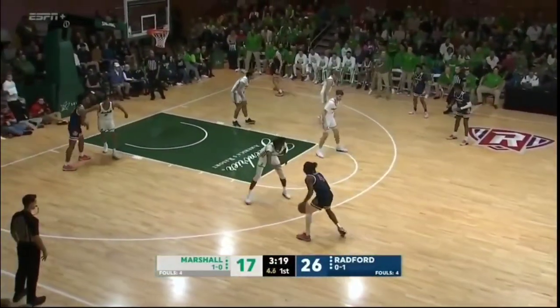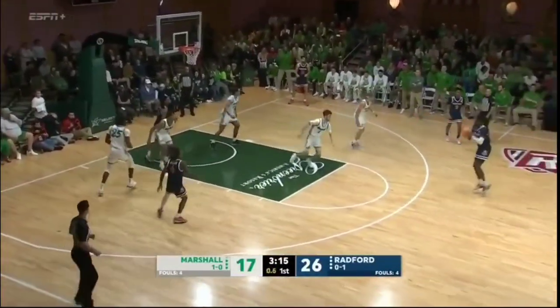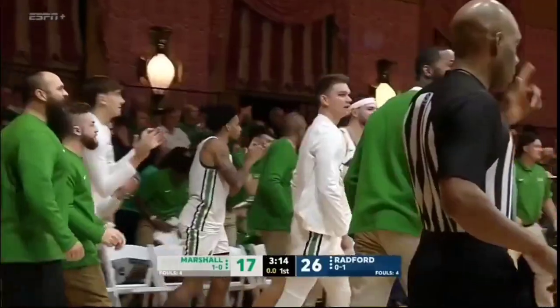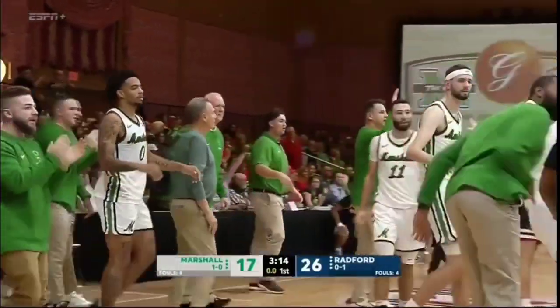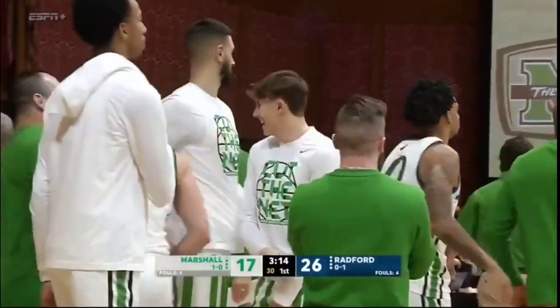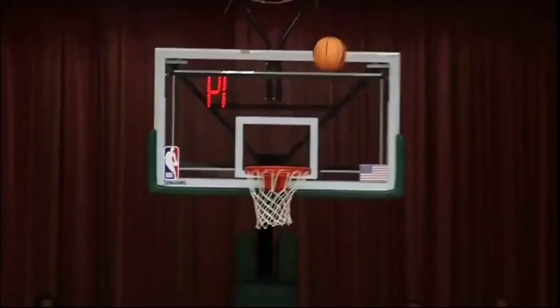Shot clock is at 5. Harris has the mismatch. Passes out of it. Antoine hesitated as the clock hit 0. That's a shot clock violation. Takes us to immediate timeout, and heading into that timeout, Marshall feels a bit amped up. They're trying to ride a little bit of energy. Down by 9 to Radford here in the first half.